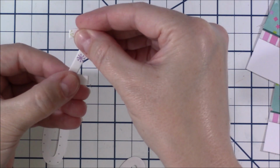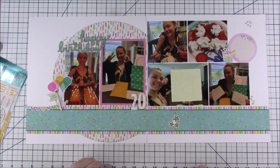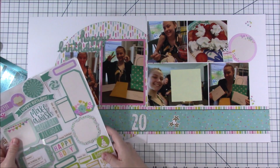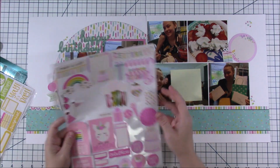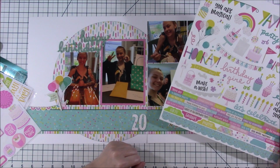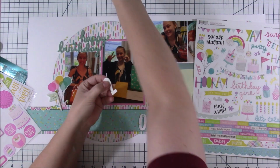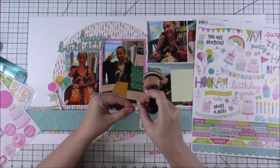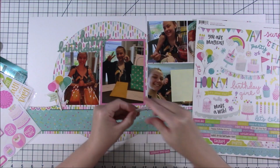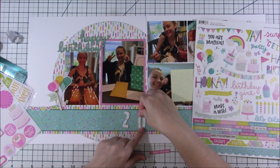I was also trying to find something to add into this little area at the bottom, because it just felt like it really needed something. And actually, looking back at the layout, it probably would have been fine. Maybe even moving the photos down on the right side a little bit to cover up that area would look a little better, but it just looked too empty for me right here. So I decided to put the number on the layout, even though I'll know it's her 20th birthday, she'll know it, but either way, this way it's documented.